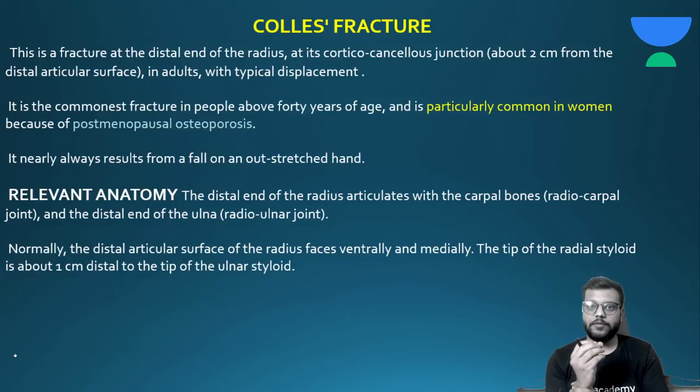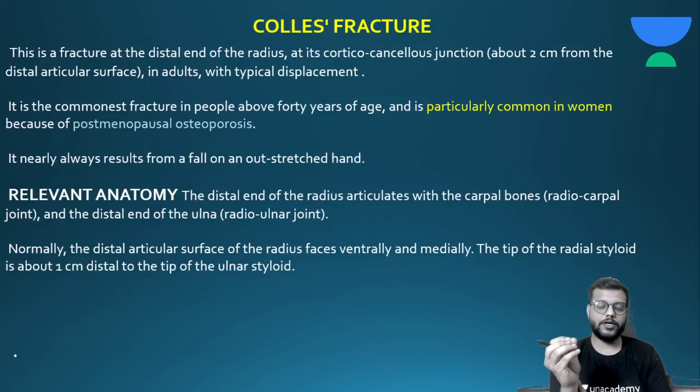And another type is Barton's fracture. In Barton's fracture there will be an intra-articular fracture of the distal end of the radius. Okay, and if the displacement of that fragment is towards anterior, then it is called the Volar Barton fracture. Volar side is the anterior side.